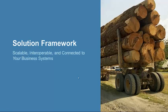So next I want to show some more information about the solution framework. The ArcGIS platform is scalable, interoperable, and can be connected to your business systems. There's a lot of different ways to deploy this technology. What I just showed is just one. In the time I have here, to keep this presentation short, I'm not going to go through all the different possibilities, but this is very flexible and scalable. So I'll show a few scenarios.